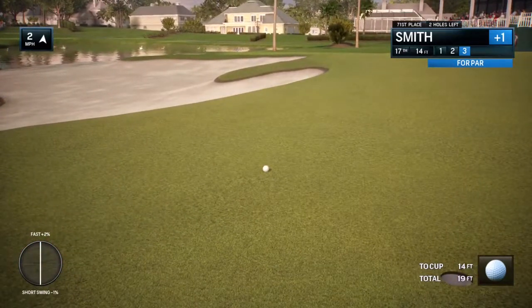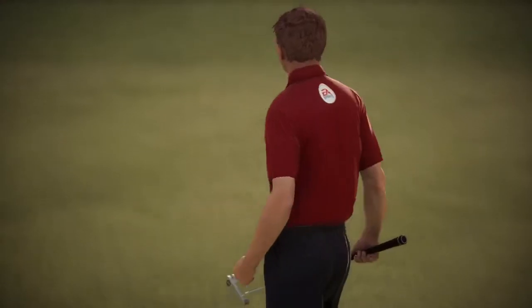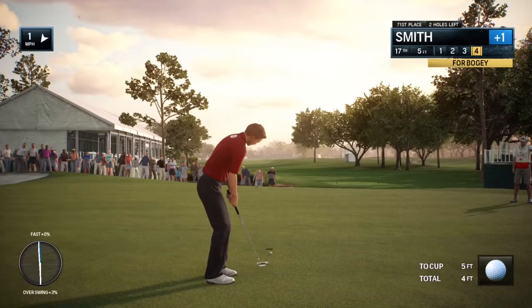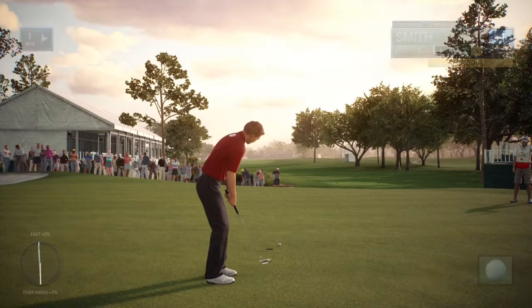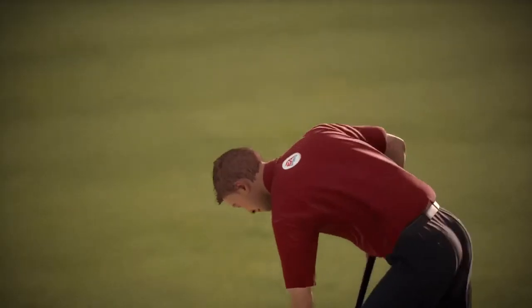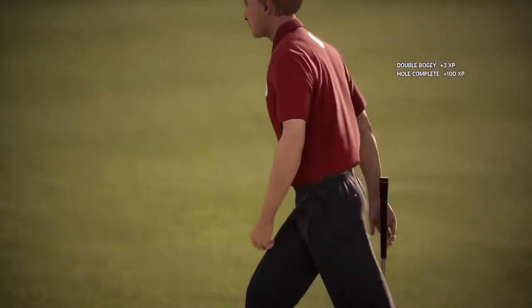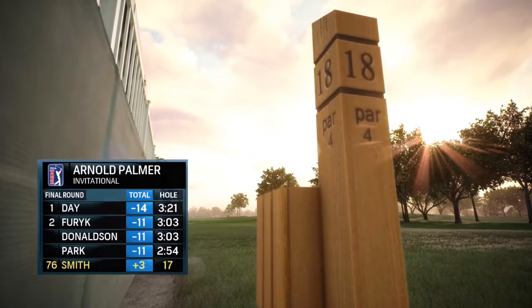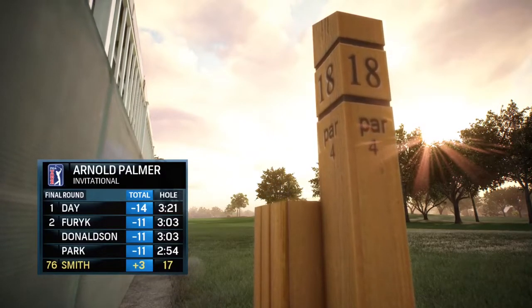One day I'll understand how putting works. One day I'll just have great putts. The next I'm just going to miss putts every time. I think it's because you guys are going to be watching me. Well, I'll take dead last, 76th place as we go to the last hole.